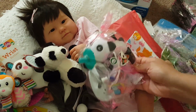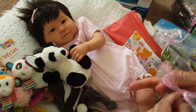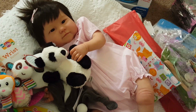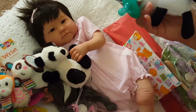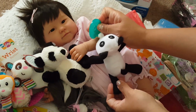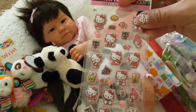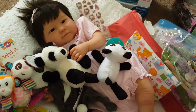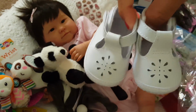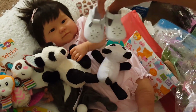Yes, she did. Look at this, it doesn't stop. Oh my gosh, there is even a Wubba Nub in here. I can't even believe that she found so much panda stuff, because panda items are so hard to come by. Look at that, she found a panda Wubba Nub. That is amazing. Oh, and Hello Kitty stickers. Oh, and these shoes I love. She told me she was sending me these, and I was flipping out because these are my favorite. I love shoes like this on babies.